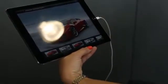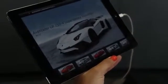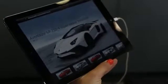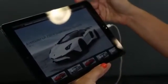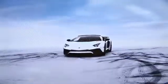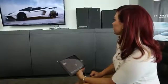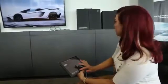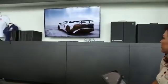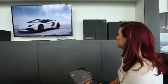So right now we have the Huracan 580-2, but I know you want the Aventador LP 750-4 Super Veloce Roadster. So we're going to hit this button here, Configure, in the top right corner. And then the model will drive up on the screen. All right, there's your model of choice. What's not to like? Okay, so I'll show you a couple of angles. A side view, the rear view. You see that amazing wing. And then we can start building it.